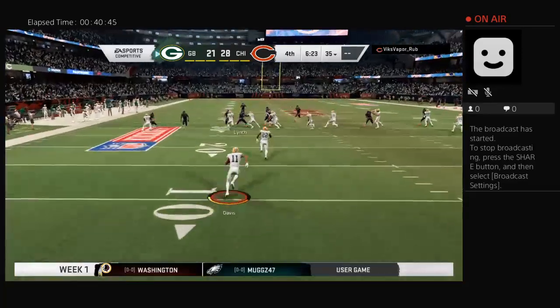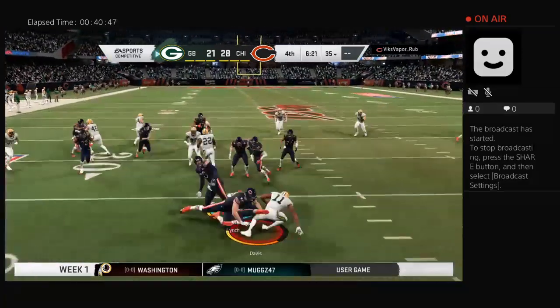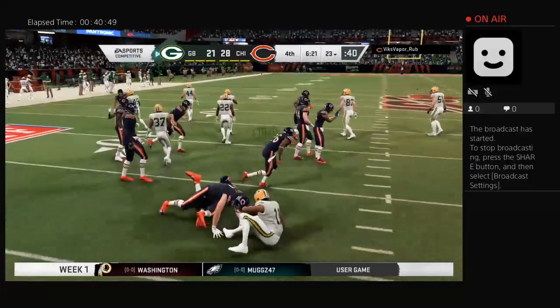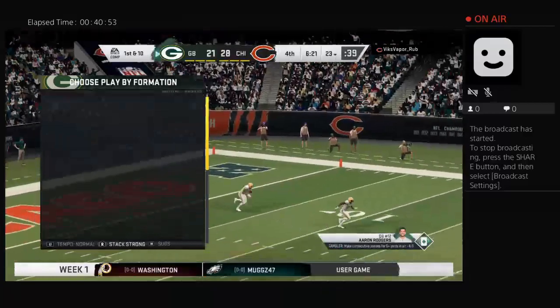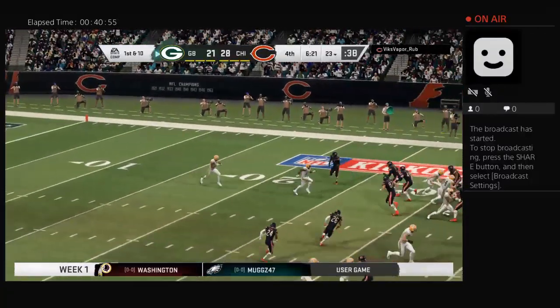This is fielded at the goal line. And he'll make it across the 20 as his guys will set up shop at the 23-yard line. At their own 23-yard line.